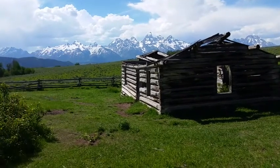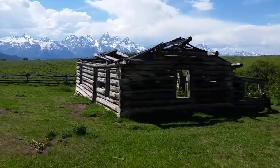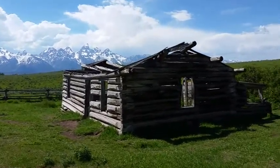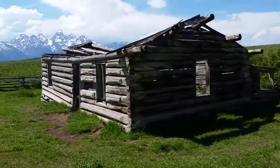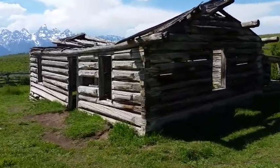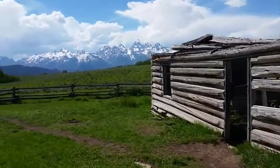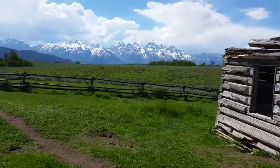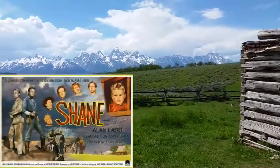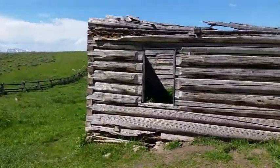Come back! This is where one of the cabins was, which was used in the Western from long ago, in the 50s, I think. It starred Alan Ladd, Jack Palance, and had very iconic scenes. Pretty good movie, even if you don't like Westerns. But it's considered a classic. And parts of it were filmed right here.